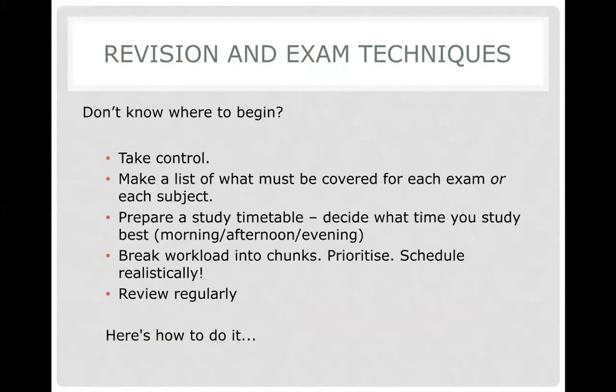Very many people say they don't know where to begin, so it's important to take control. Make a list of what must be covered for each exam or each subject. Prepare a study timetable and decide what time you're going to study. Morning, afternoon, or evening. Different people study better at different times of the day. Break workload into chunks, prioritize, and schedule realistically.